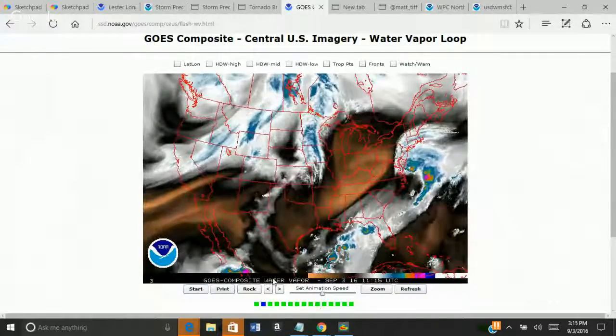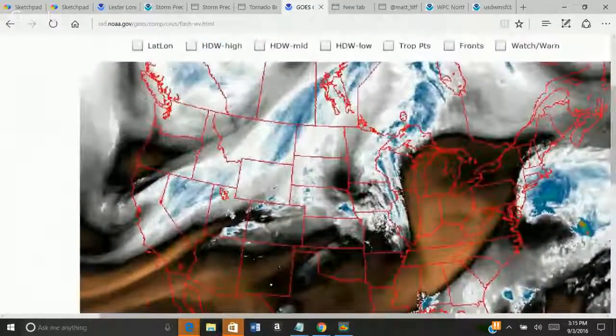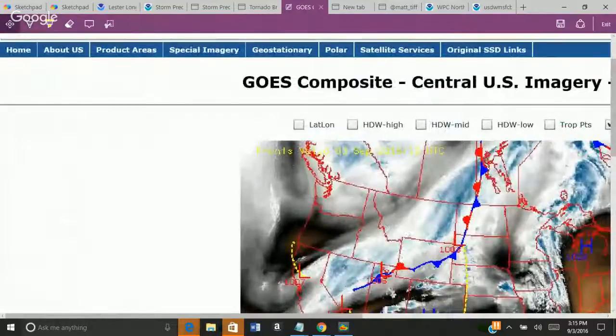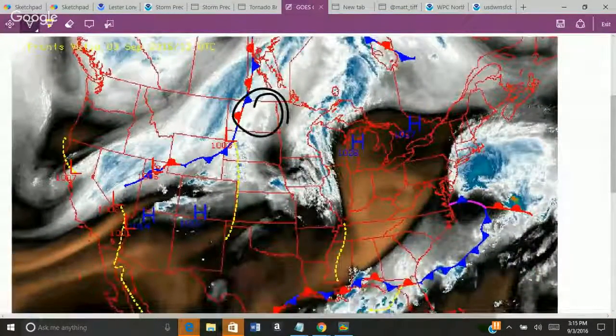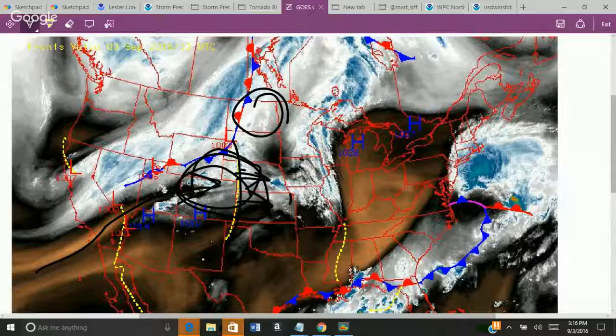So you see here, I'm going to just fast forward a little bit and show you the fronts. You see the stationary front right here. That's expected to bring a few thunderstorms for North Dakota later today. Some may be severe. And then that trough right there, that surface trough, may cause a little bit of severe weather later today also, as again, that moisture is going to be feeding into thunderstorm development right here. Again, that torpon of 3.